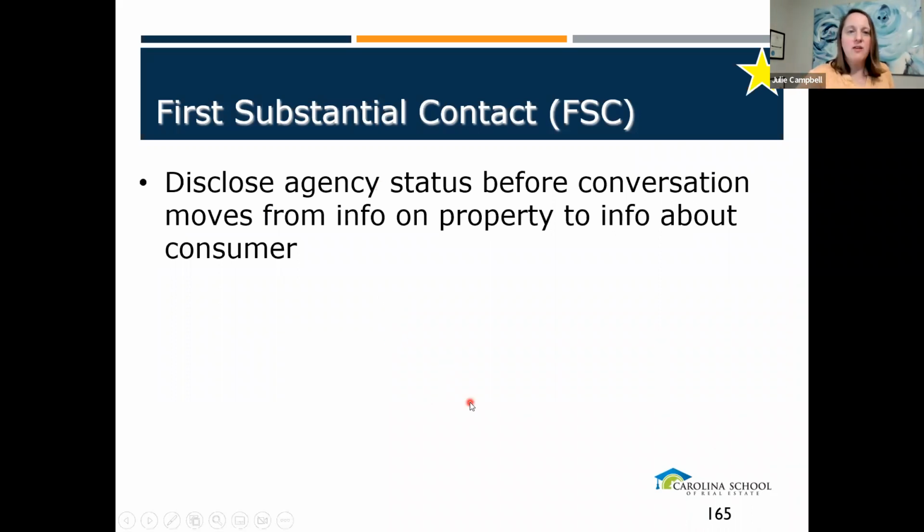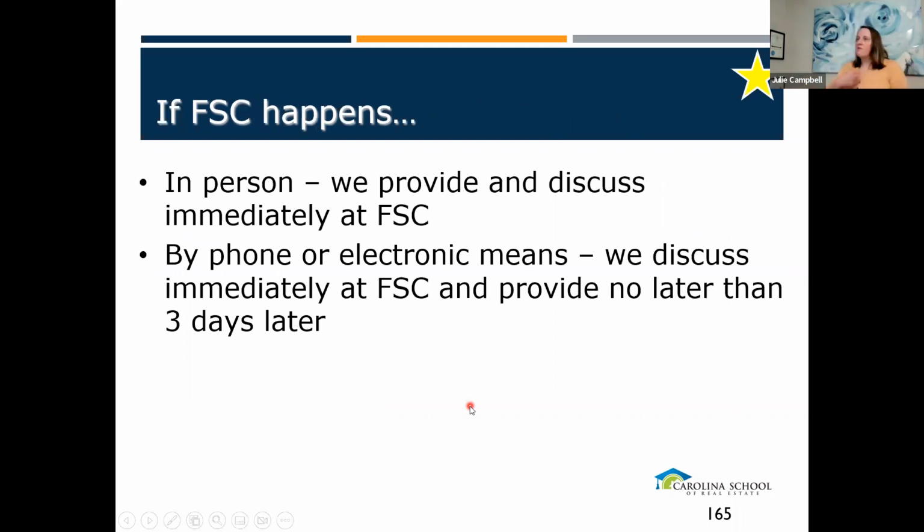So the examples we've been given so far, first substantial contact happens in person. You came into my open house. Maybe I'm going to your house for a listing appointment. Maybe we're meeting at the office on Friday for a buyer consultation, right? I know if I come in for a buyer consultation, I'm starting to ask you a lot of questions. I know before I ask you those questions, I need to do that first substantial contact.